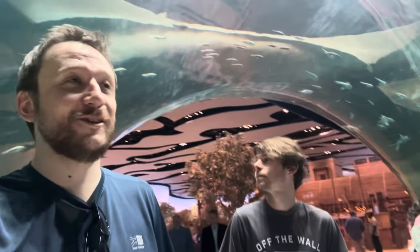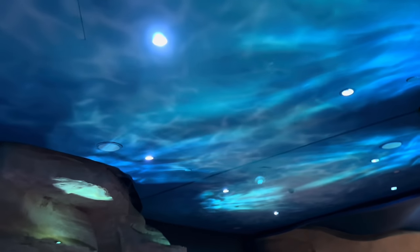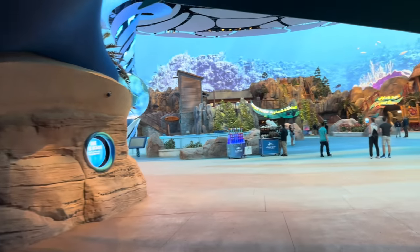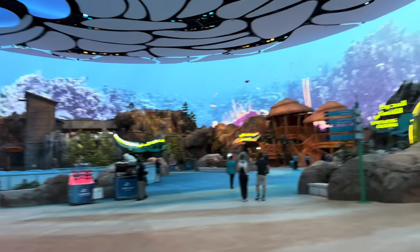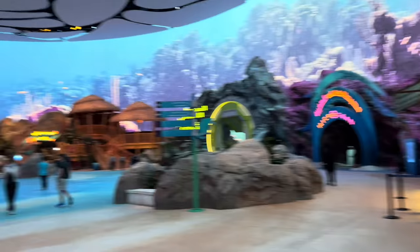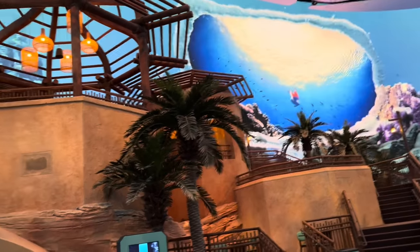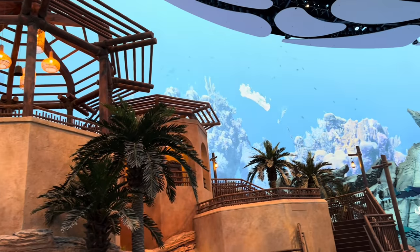This is trippy. Tunnel is so trippy. Wow. I do love me a moving ceiling. Wow. Wow. Have we just stepped into the future? Yeah. Multipass? I'm lost already.